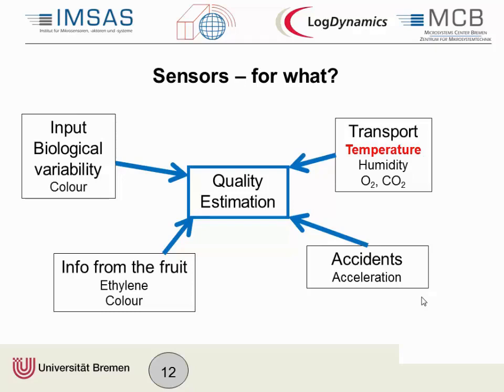So what we did, one of our partners, is to make a small color sensor. It's a handheld. You go to one of the bananas or to several, put it there, and then you get quantitative information about the color. Then you know what you loaded, biological variability by loading.